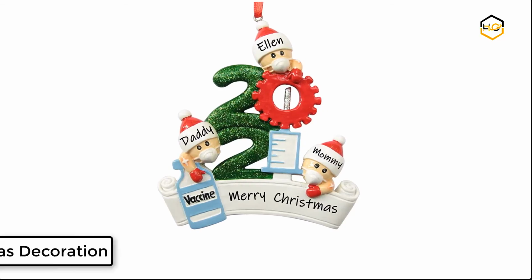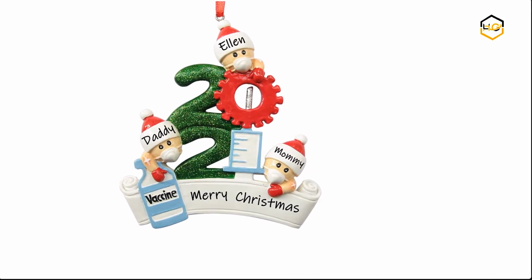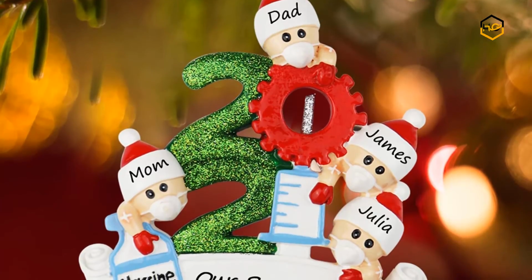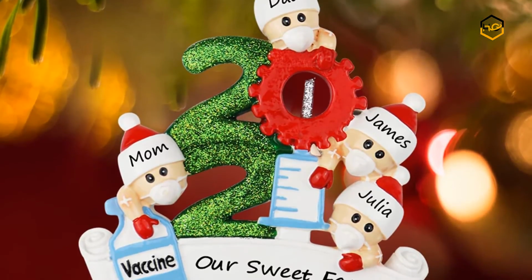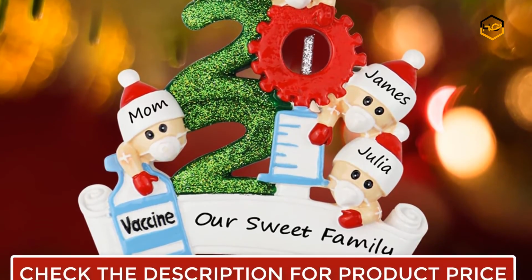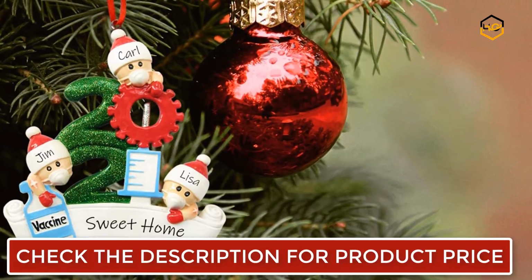At number 2 we have Sinion Christmas Decoration. This personalized ornament is designed to commemorate the 2021 survived hard year. The color of the Christmas ornaments is bright. It will not fade or peel off painting. The whole shape and person is 3D effect and more vivid.